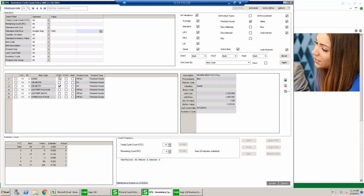Across here, we have FCNT, which is force count next time, FCAT, which is force count all the time, and then we have hold. So for hold, you know that in every warehouse, there's going to be scenarios where you're going to pull certain items temporarily to hold, and you don't want those items to be included in the count until that item is released back into inventory. So you would manage it that way.